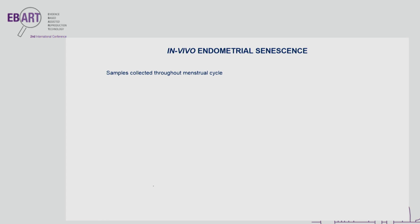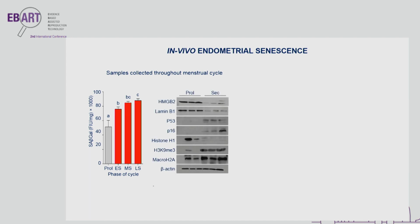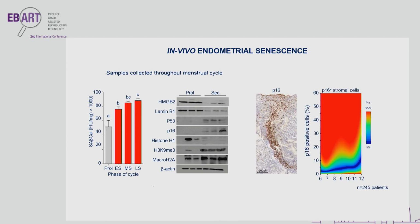But that's in cells. Do we see something similar in tissues? And we've collected samples throughout the menstrual cycle and measured SA beta gal in whole tissues. And you can see, compared to the proliferative phase, the secretory phase, you do see an increase in senescence as well. And when we look at some of our other markers via Western blot, comparing proliferative to secretory, again, in all cases, you see changes which suggest that what we are seeing in cells is also what happens in tissues.